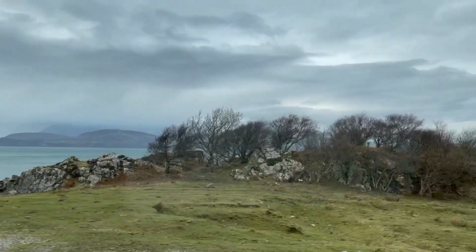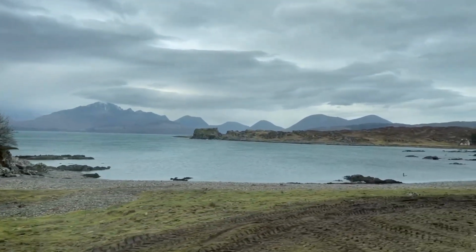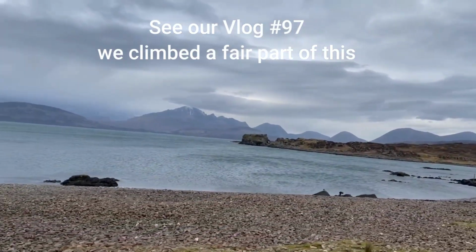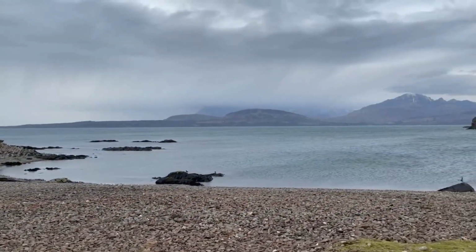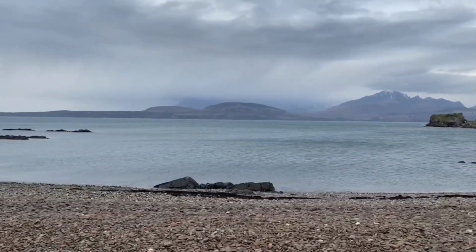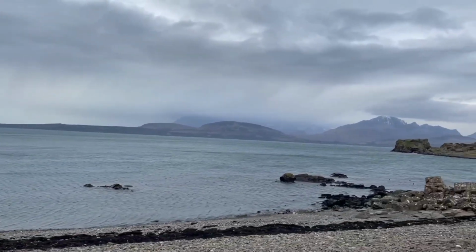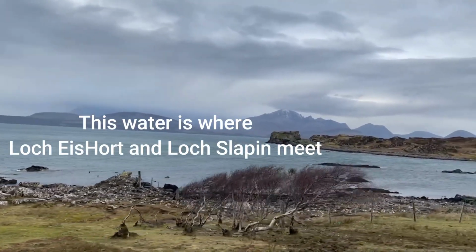The Cullin Hills contain some of the most challenging hill walking in the whole of Britain. In fact, the Cullin Range contains 11 Munros, which are Scottish mountains over 3,000 feet. And there's actually a 12th called Blaven, or we call it Blarbeen, and is separated from the main ridge by Glen Skye. Those of you who've watched our previous vlogs will know that we've climbed part of the way up Blaven with some spectacular views and lots of snow. But these views are astounding.